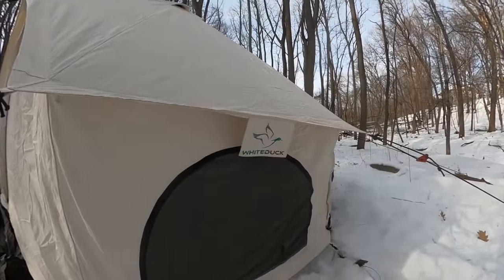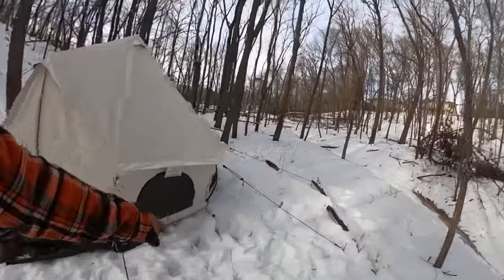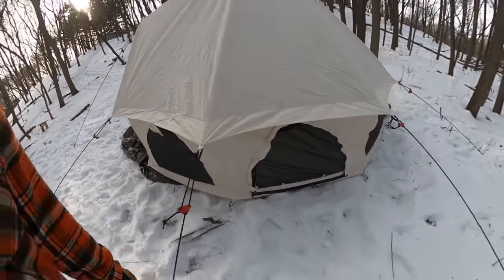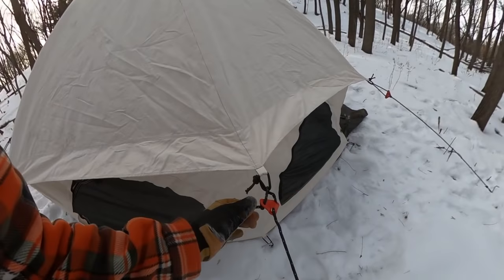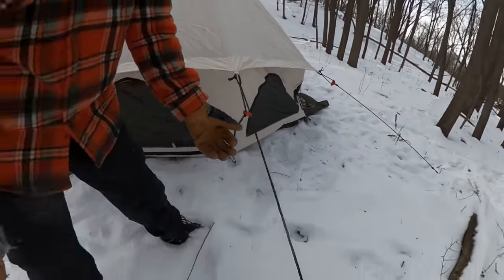Just like that, our tent is basically set up. We just have to tighten down these lines a little bit. And it's actually one of my favorite things about these white duck tents. They have these buckles right here. They're able to grab. You just kind of grab onto it, pull it, and it tightens it.